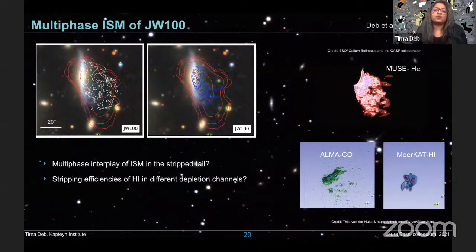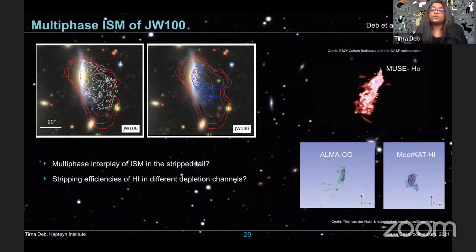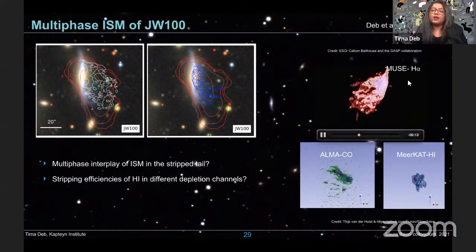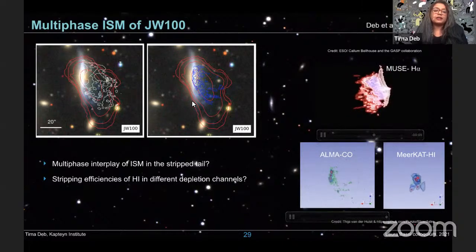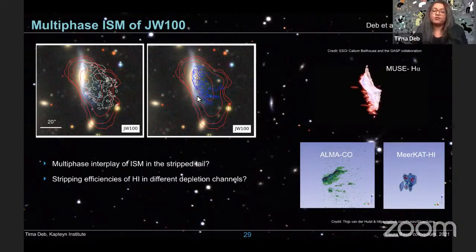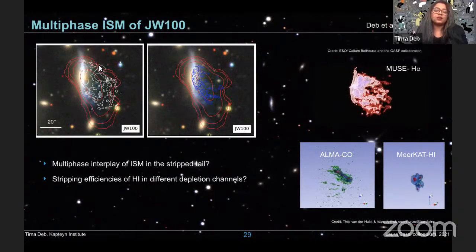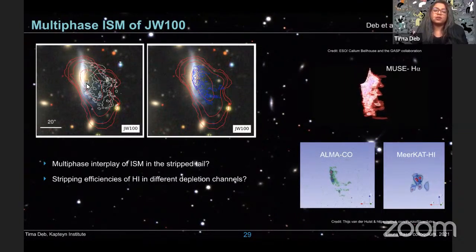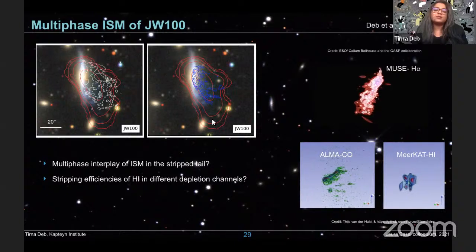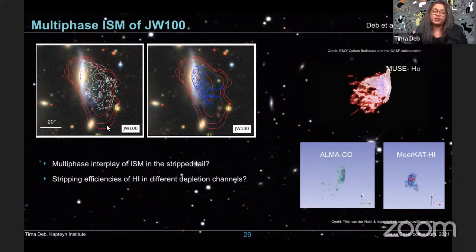And then I would like to focus on one particular jellyfish galaxy, JW100, for which we already have a wealth of ancillary data from MUSE and from ALMA. And I added the extra information on the H1. So here in red, we see H1 contours. In white, we see H alpha. And in blue, we see CO. So we see they're mostly of similar extent, though each one is slightly more extended than the other two phases.